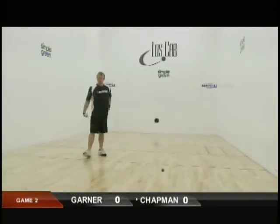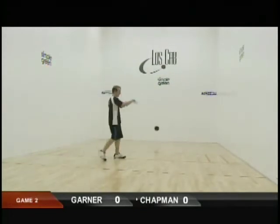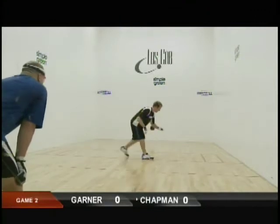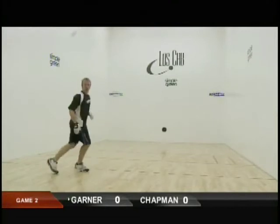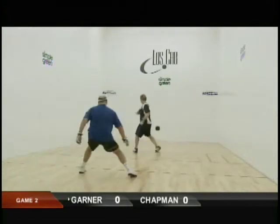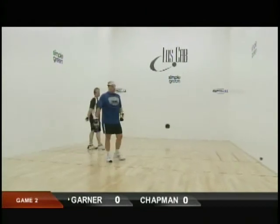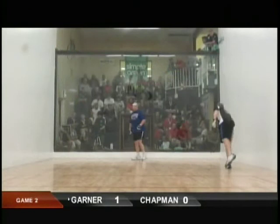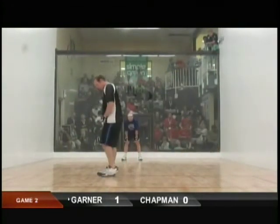And Dave misplaying that ball right there. Garner was outscored 8-2 in the last 10 points of that match that took 41 minutes. Still won the first game though, Dave. It's pretty rare that you'll win the first game in an 8-2 deficit, but he built a big enough lead to withstand that. 1-0.